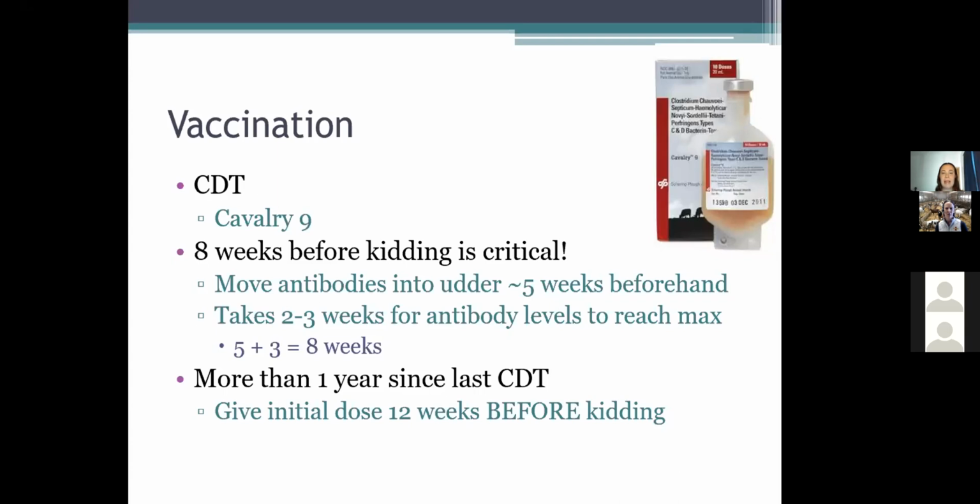the CD&T vaccine. I personally use Cavalry 9. That's what I kind of recommend here in Wisconsin. It's not labeled for sheep or for goats, but I've had very good success with it. Ideally, we want to vaccinate those does around 8 weeks before kidding.